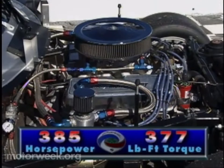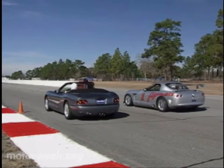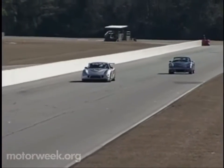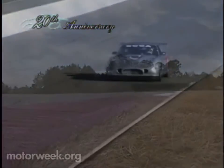It cranks out 385 horsepower and 377 pound-feet of torque. With a curb weight of just over 2,600 pounds, that means each pony is hauling a mere 6.9 pounds. While we didn't run any formal acceleration numbers for the GTS, it handily beat the stock Esperante in this impromptu drag race. But where the GTS really feels at home is turning hot laps around Roebling's 10 turns.